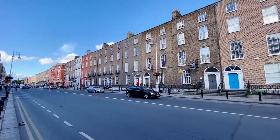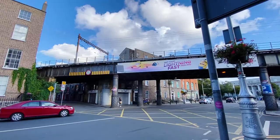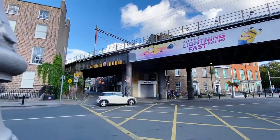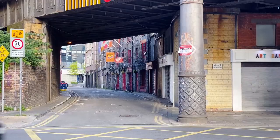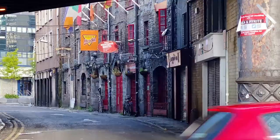So here we have an elevated train. Does this connect to the main train station? And look at this alleyway. Kind of cool, though empty. There's a hostel, a random hostel in this alleyway.